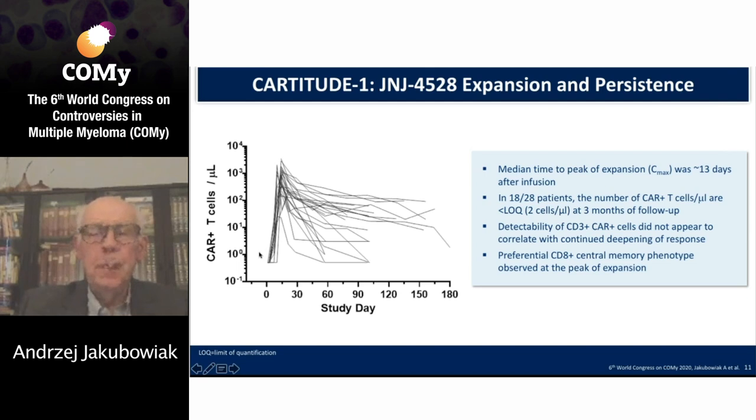Here is the patient-by-patient profile of CAR T expansion and persistence. Very predictably, at 13 days from infusion was the peak of this expansion. And then, very predictably but with different pharmacokinetics, a decline of CAR T levels. But at 3 months, 18 of 28 patients, so the majority of patients, had no CAR T detectable at this level of sensitivity. But interestingly, despite that fairly quick disappearance of detectable CAR T, we observe continued deepening of response in patients treated with this CAR T therapy.